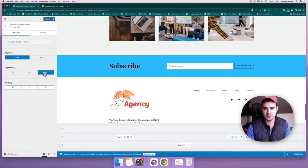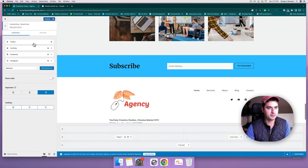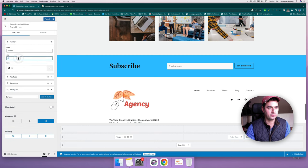Our footer menu has some options for alignment, but right aligned is good. And we're gonna keep that as is because that will inherit the other main menu we made. Now let's hit social, and you just need to put in your social links. So I know mine by heart, but if it's easier for you just to go and copy paste them out of Google, that's fine too.